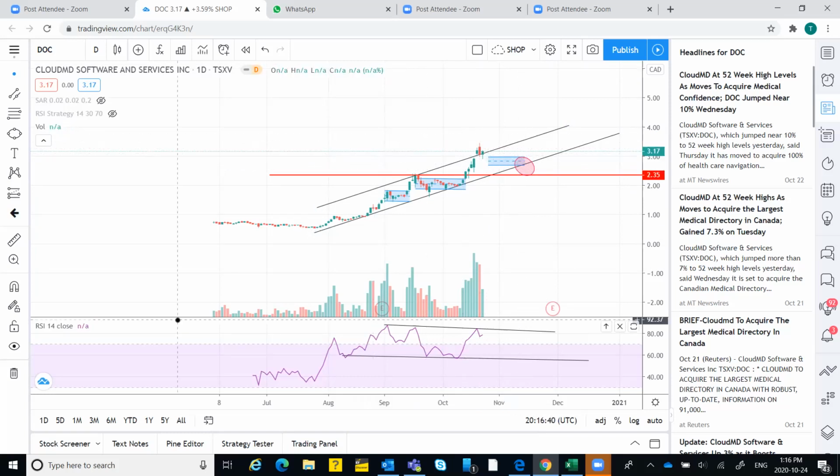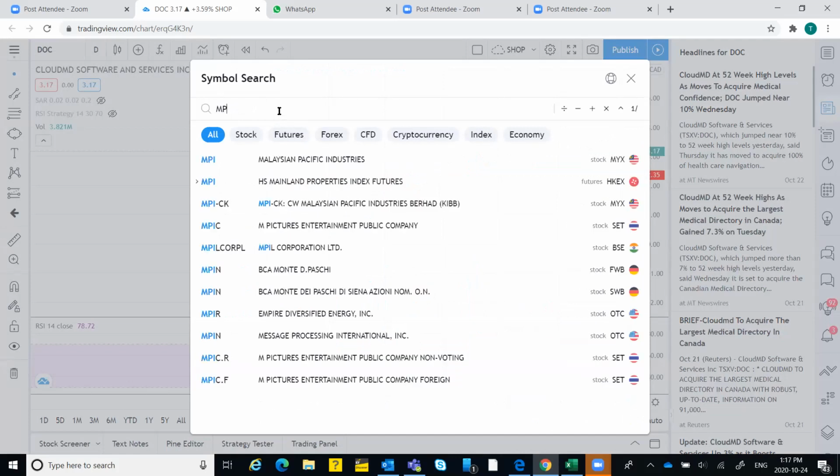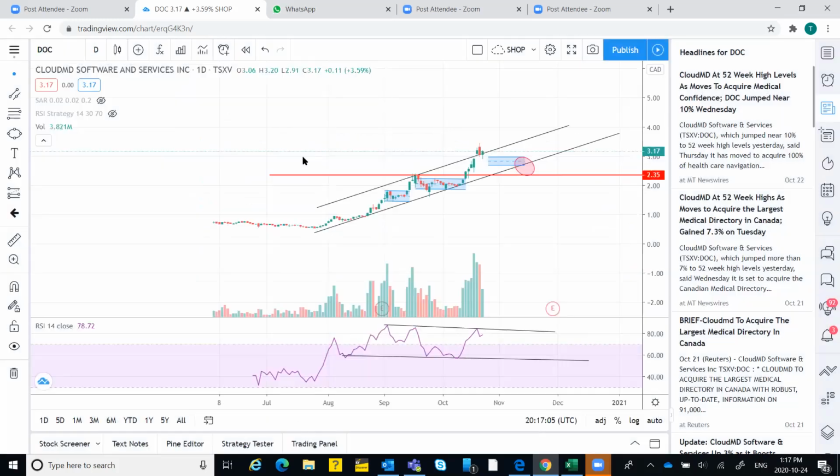Yeah, totally makes sense. Okay, anything else you want to discuss? Any other stock? I had a look at Maple Foods, MFI, I think, or MPI. MFI, I think it's the one which we discussed last time. Maple Foods, TSX.